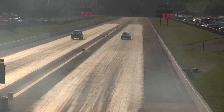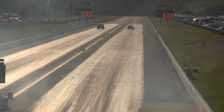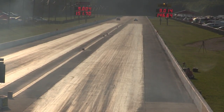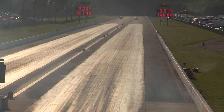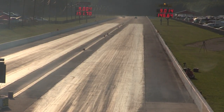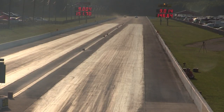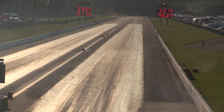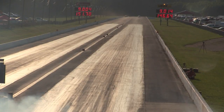Gets the whole shot. They're looking for 9 flat. Is he going to hold on? He does. 9.01 to a 9 flat. Keith was off the mark only on reaction time. He had an 0.085 to an 0.027. Margin of victory, 48 thousandths of a second.